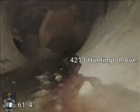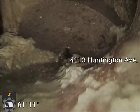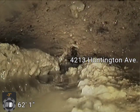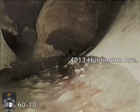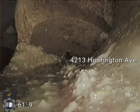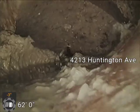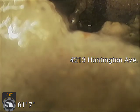And so yeah, I don't think I'm going to be able to pass this point. This is going to have to be repaired, or it's going to have to be dug up and repaired, even if this is coming from further upstream or something like that. This is obviously an issue and it's going to be holding water. So I'm going to pause the video again. I'm going to locate exactly where this is.